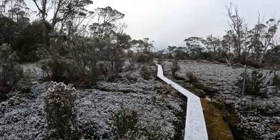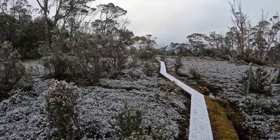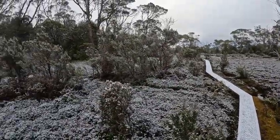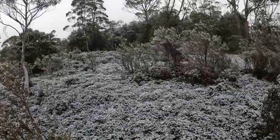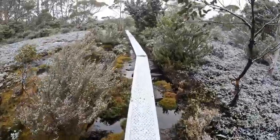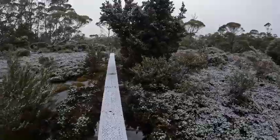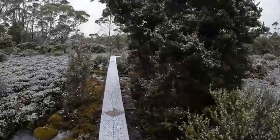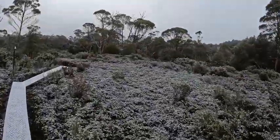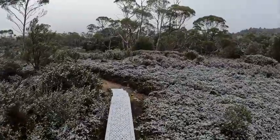This is the start of day 3. Just leaving Lake Windermere Hut, heading towards Pillion. Bit of snow overnight, a lot of rain, snow on the boardwalk. Magical. Looks like we might get some good weather today, but you never know, it always changes. Light dusting of snow, should get heavier as we get further in.